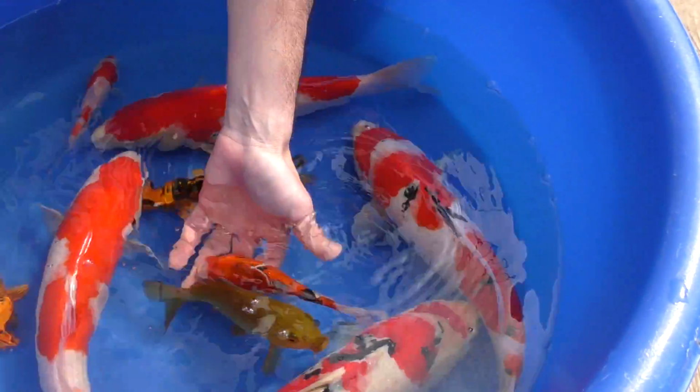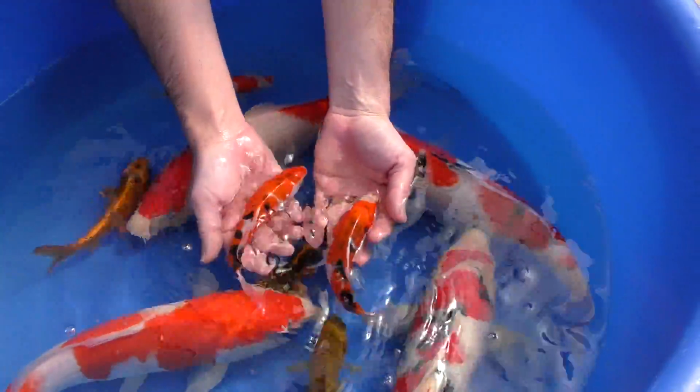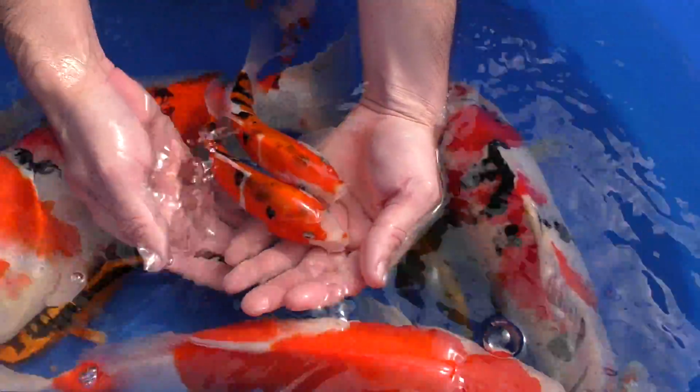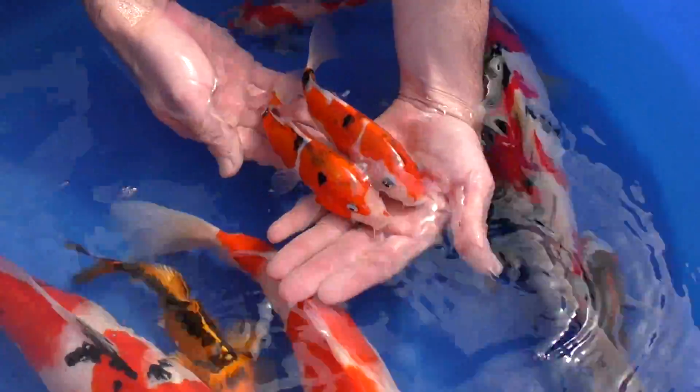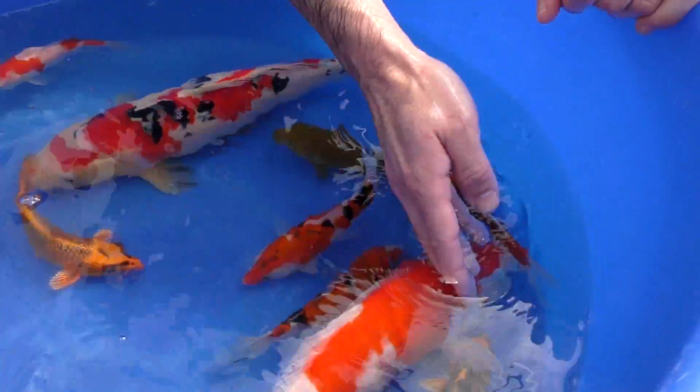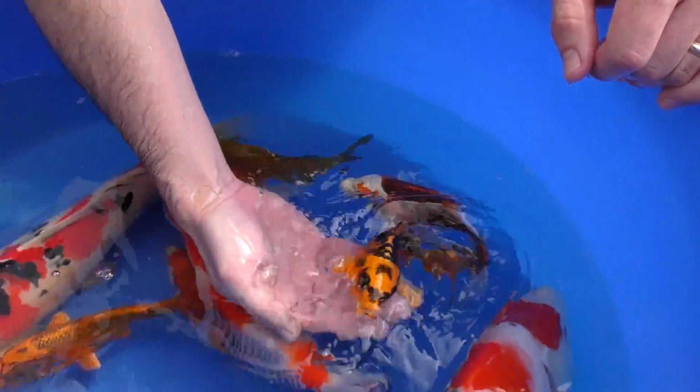Similar quality in both of those fish. So it's kind of just down to whichever one you like more, because they're both siblings. Or maybe you have to take them both. I might have to. But then you got to have room for this guy, because I really like that guy too.